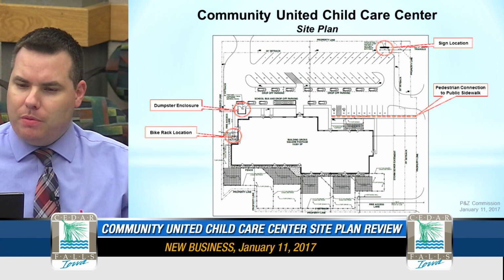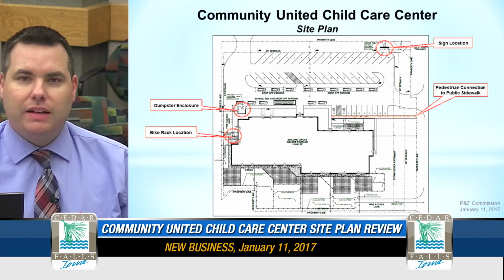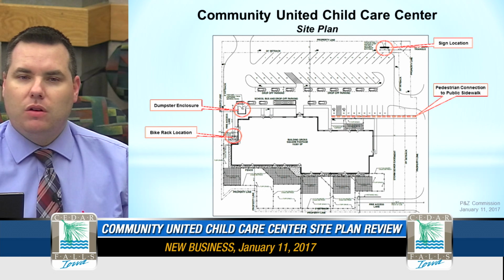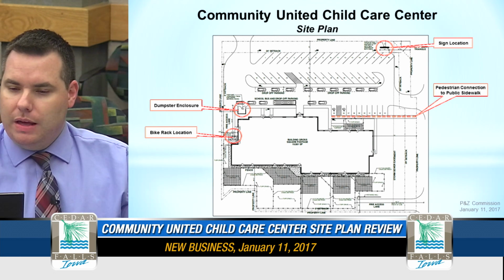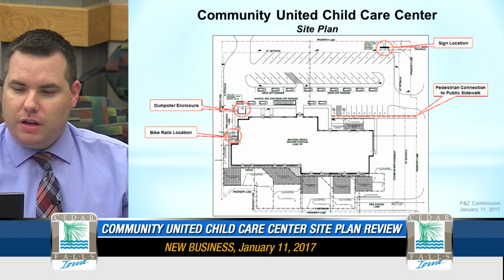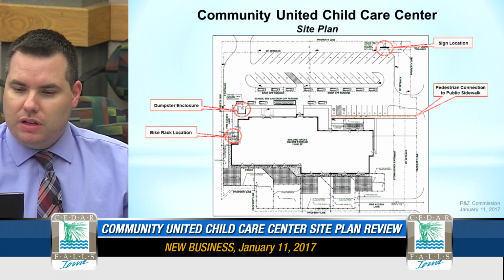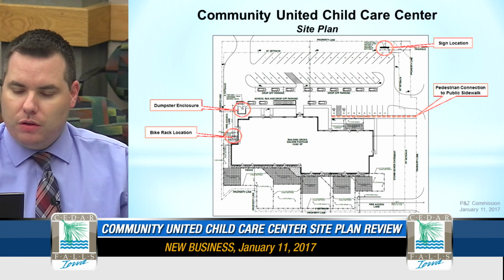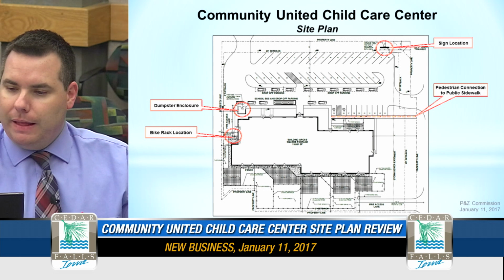I tried to circle a couple of the things on the site plan. At the northeast corner is the sign location. It would appear to meet all the sign requirements. It's outside of any easements or site triangles. There's a dumpster enclosure located at the northwest corner of the building. That will be a fully enclosed dumpster enclosure. And then they did also provide a location for bike racks on the west side of the building.